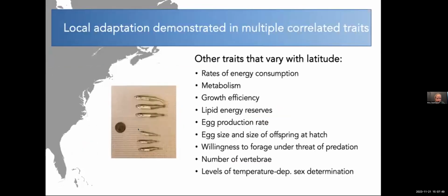And it's not just in silversides, it's not just in growth rates, but it's a whole host of other traits that show either counter-gradient or co-gradient variation. So some related to growth, like lipid energy reserve, metabolism, rates of energy consumption, but also fecundity related to egg, and behavioral traits like willingness to forage, and even their sex determination system also shows clinal variation.